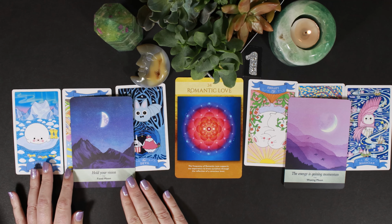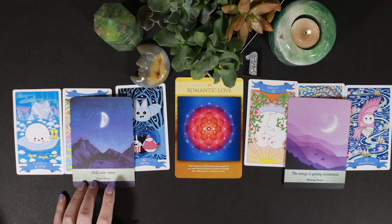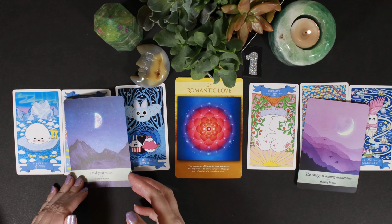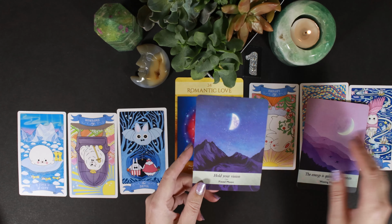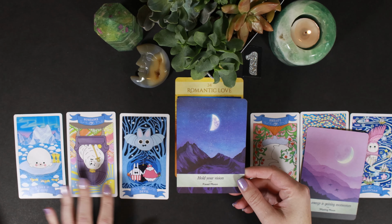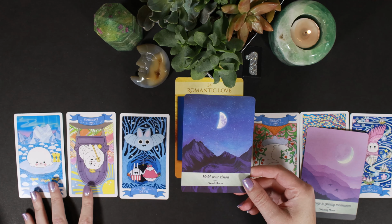Hold your vision. I feel like you have an idea of who you want to be, what you want your relationships to be like. And perhaps you have come up against some resistance to that. I told you over here with the Magician to go with the flow. Maybe it hasn't flowed the way that you expected it to. Hold your vision. Stay your course. Do what you need to do.